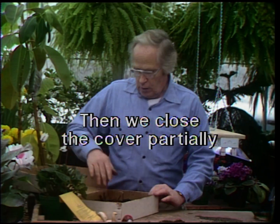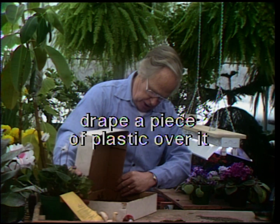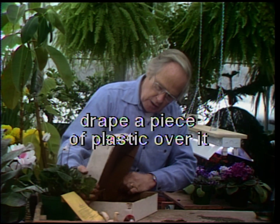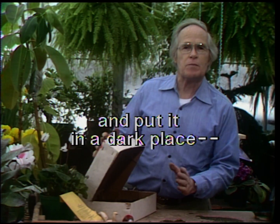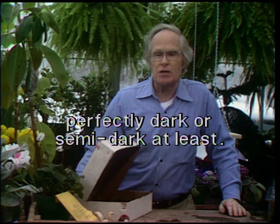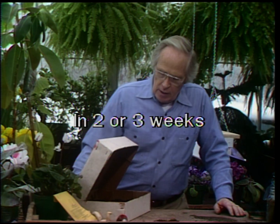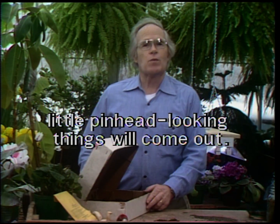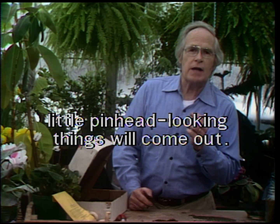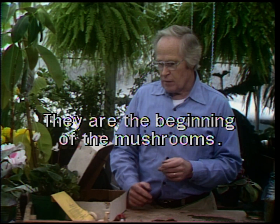Then we close the cover partially, such as this, and then drape a piece of plastic over it and put it in a dark place. Could be perfectly dark or semi-darkness at least. Keep it barely moist. In 2 or 3 weeks, what will come out of that looks like little pinheads, and there are the beginning of the mushrooms, which will come out eventually.